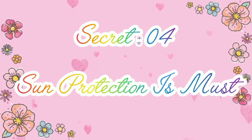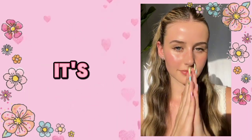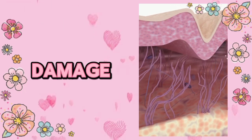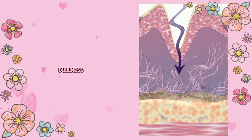Secret 4: sun protection is a must. If there's one step in your skincare routine that you should never skip, it's sunscreen. Did you know that 90% of premature aging is caused by sun damage? UV rays lead to wrinkles, pigmentation, and skin dullness.